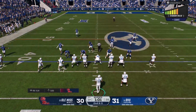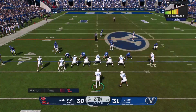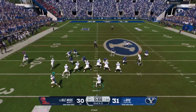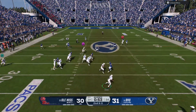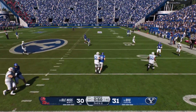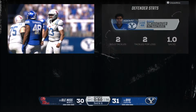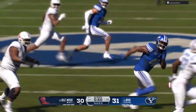Lost one on that last one. It's 2nd and 11. Looking to fire. Forced out of the pocket. Nowhere close on that one as he got drilled trying to deliver the football, and now they face 3rd down.